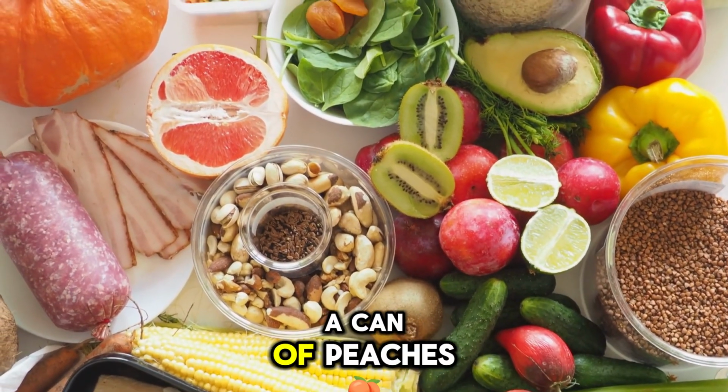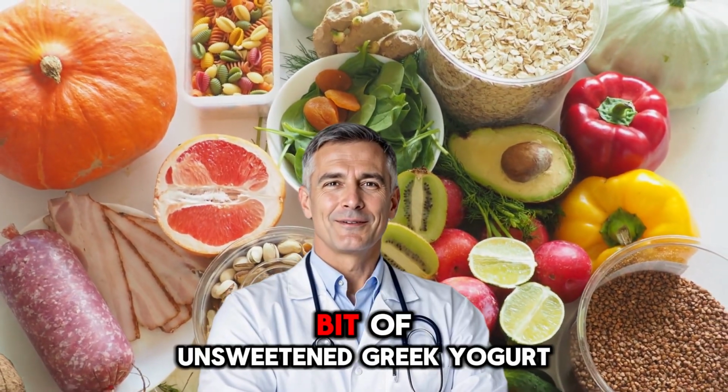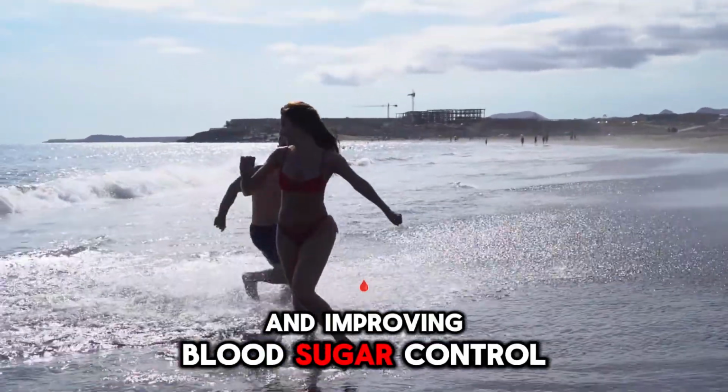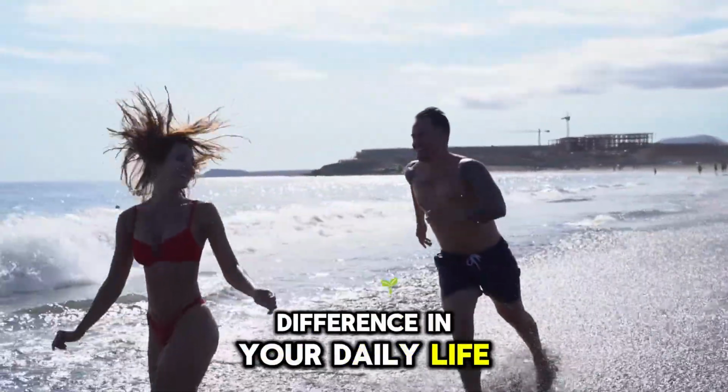Instead of reaching for a can of peaches in syrup, choose frozen peaches, thaw them, and pair with a bit of unsweetened Greek yogurt. The natural sweetness is easy to digest, satisfying your sweet tooth while protecting heart health and improving blood sugar control. A small change like this can make a big difference in your daily life.